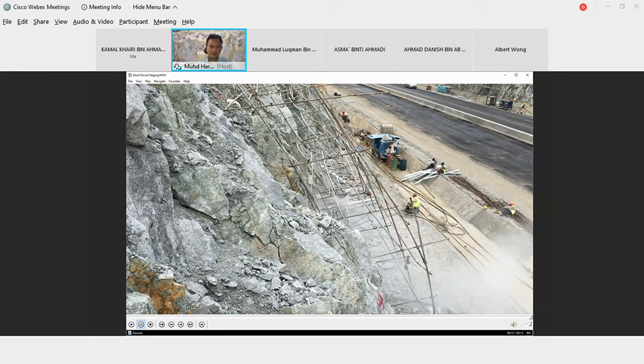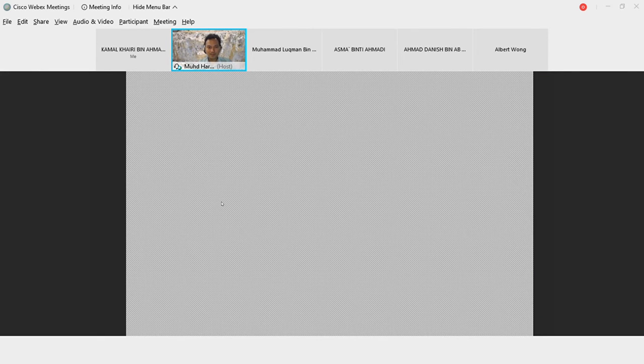If it's galvanized, then you cannot simply just use any type of concrete mix. Sometimes with a different mix, they're going to actually lose in terms of its friction. Okay, yeah. This one is shotcrete.